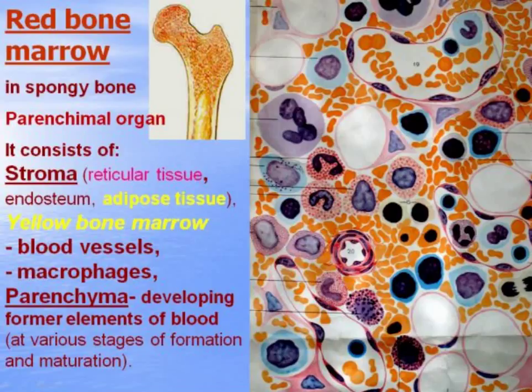Endosteum lines the cavities of spongy bone, and its properties are quite similar to periosteum, which covers the bone from outside. Adipose tissue consists of adipose cells. They look empty because fat is dissolved when the histological preparations are prepared. It dissolves in alcohols and xylene or other organic solvents. Stroma provides the environment for development of parenchyma, the developing formed elements of blood.